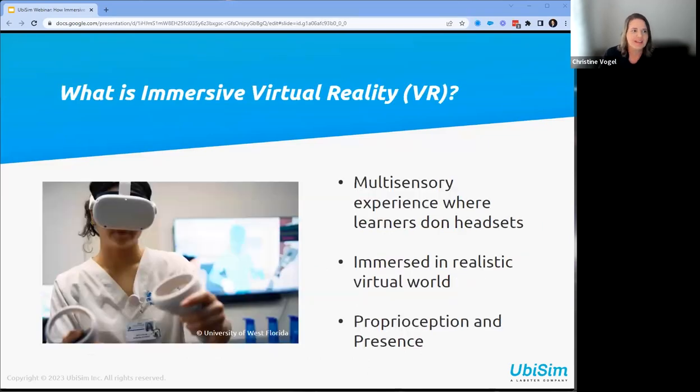And so first, what is immersive virtual reality? Well, it's a multi-sensory experience where learners don headsets. And when the learners don the headset, they're immediately immersed in a realistic virtual clinical environment. And they can see the environment around them and have a high degree of proprioception. And so that means that the learner is able to see and feel their position and movement within that virtual space. And that proprioception leads to a high degree of presence.